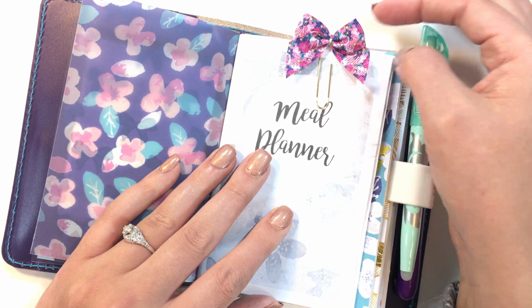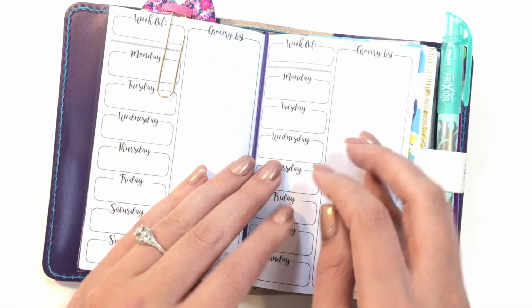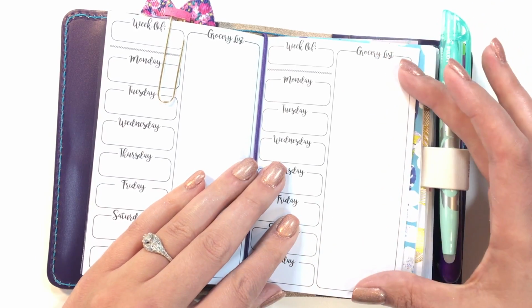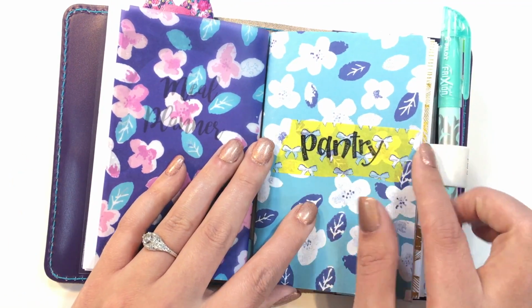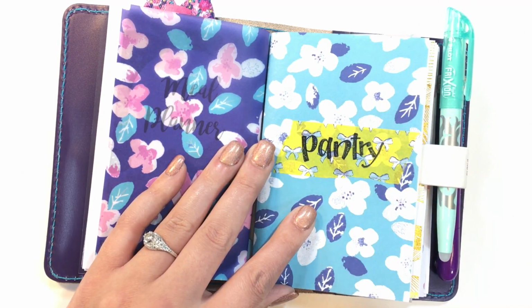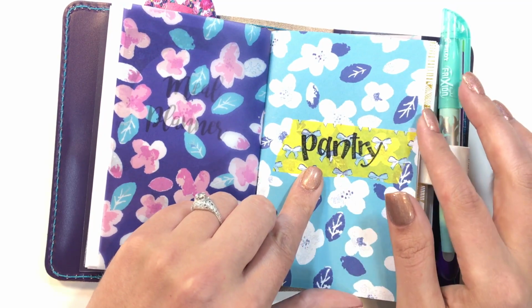This is one of the paper clips from the same kit. And then the inside of these, this is a meal planner. So this is where I'm going to plan out dinners for the week and a grocery list, the rest of that vellum. And then I put a piece of the paper from the Planner Society kit around this insert and slapped on some washi and lettered pantry.